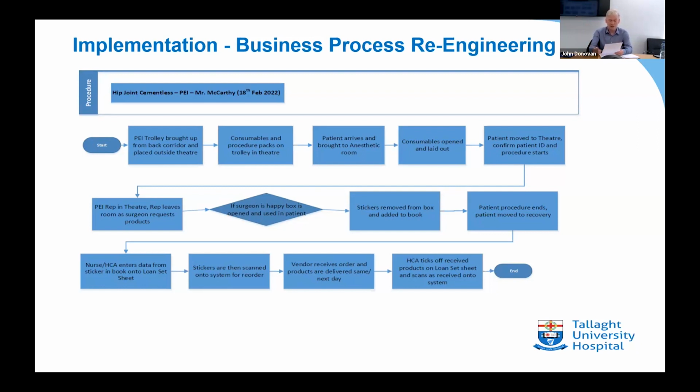Step 9, the invoice is put on the system and sent to the nurse for approval. Step 10, approved invoice then sent for price approval with buyer. Step 11, invoice sent for receiving. And step 12, invoice sent for payment. So obviously a lot of steps. Our transition now is down to 5 steps: goods scanned at the procedure, order generated, goods received, goods put away, invoice matched. So you can see the transition from a 12-step procedure to 5 steps.